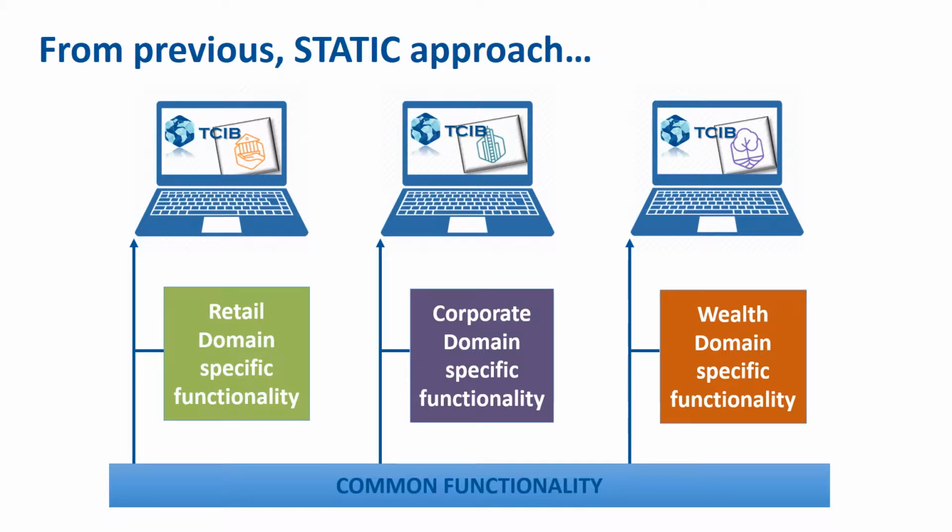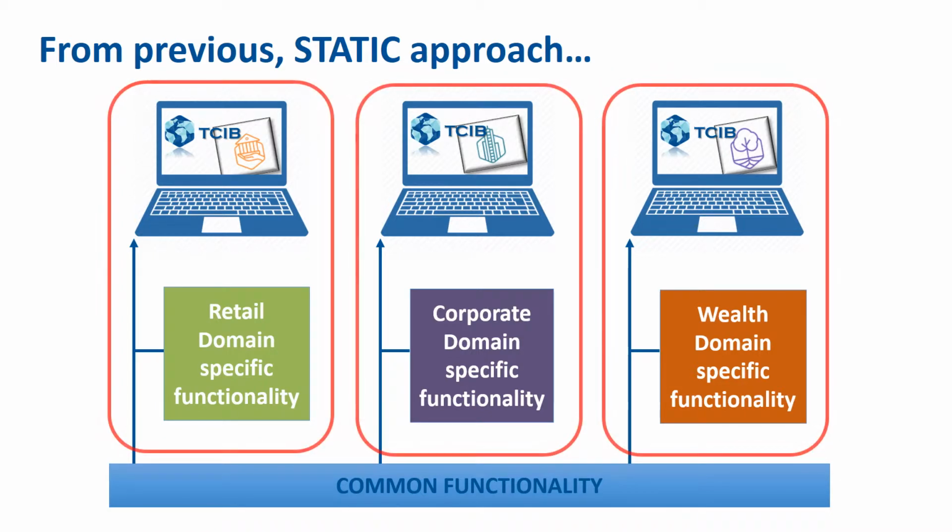Customizing any of these solutions was difficult. Reusability of any part of the solution couldn't even be considered. If a client wanted all the functionalities of TCIB Retail, some of the functionalities of TCIB Corporate, and something from TCIB Wealth, then that client had to buy and implement TCIB Retail, Corporate, and Wealth solutions, even if many of those functionalities were not needed. The client got the whole package. So a change of perspective was needed.